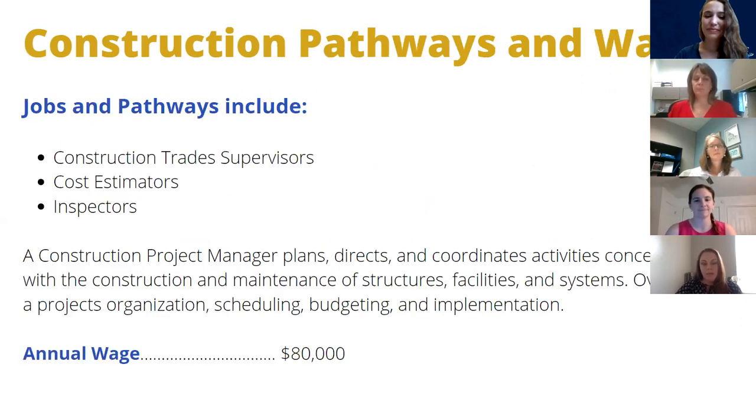So some of the job titles: construction trade supervisors, cost estimators, inspectors. Construction project managers plan, direct, and coordinate activities and maintenance of structures, facilities, and other projects that include scheduling, budgeting, and the implementation of the project. And in our area, they can make around $80,000.